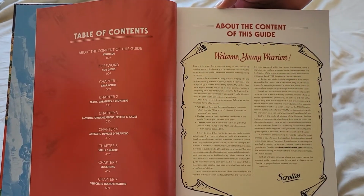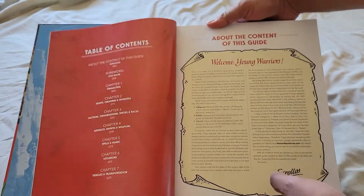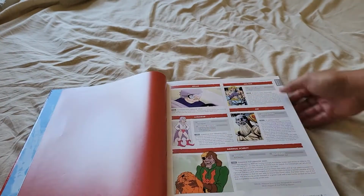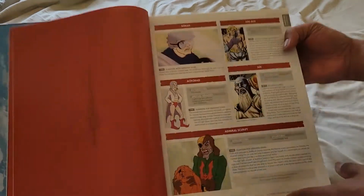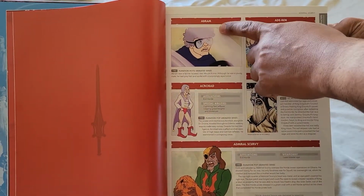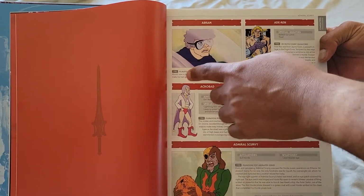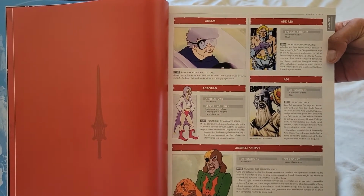A welcome page, especially if you're new to the He-Man world. And this is basically how they broke everything down. It's in alphabetical order. You got several characters, and literally where they appeared.